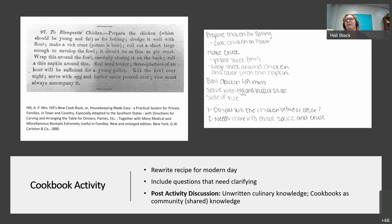And so following this really fun and enlightening activity, we discussed the role of unwritten culinary knowledge, right? And the ways in which cookbooks also served as community or shared knowledge, as well as what they can tell us of the past. Given that cookbooks are often found everywhere and they're pretty easily accessible, I think this activity could easily be replicated by others, even if you don't have the extensive cookbook collection that we have in our collection.